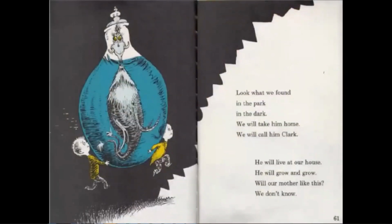Oh, this is an interesting one. Let's read about him. Look what we found in the park, in the dark. We will take him home. We will call him Clark. He will live at our house. He will grow and grow. Will our mother like this? We don't know. Let's read it again.